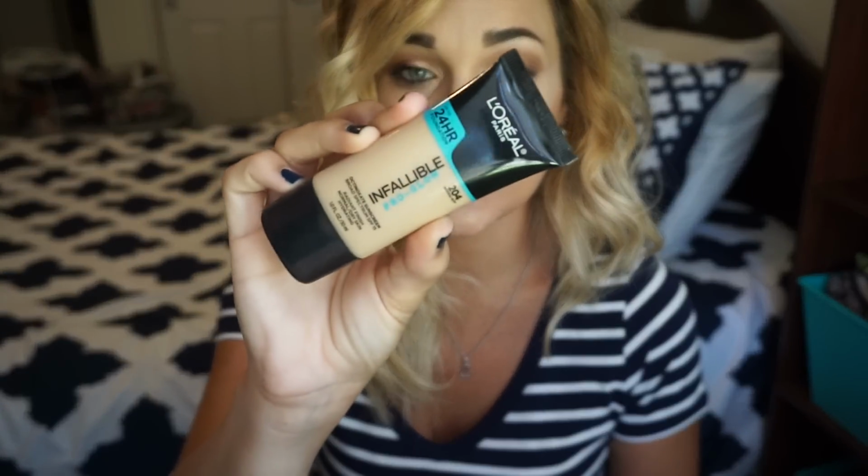I am trying out three new products today that I just picked up. Two of them I am super excited about, and you could see in the video that I really liked it. The first one is this L'Oreal Infallible Pro Glow, and this is what it looks like. I have actually never tried the Pro Matte one, but I really, really like this, and it has really good coverage, and the color that I picked fit me super perfect. So I kind of want to try the Pro Matte one.